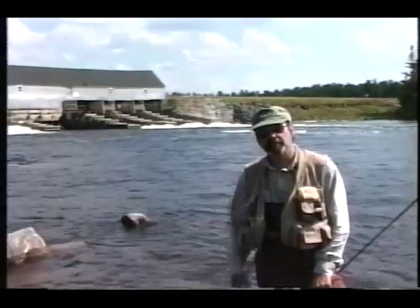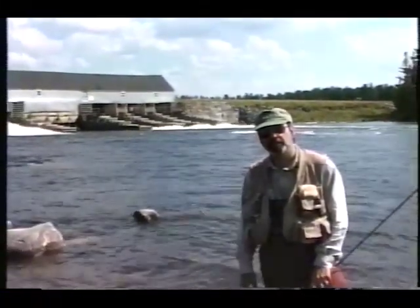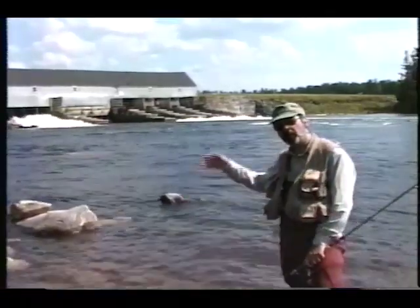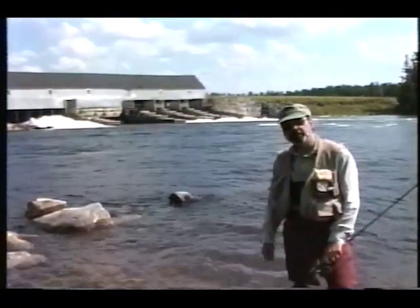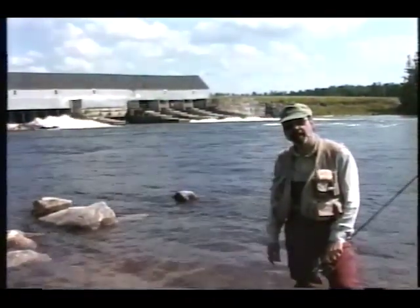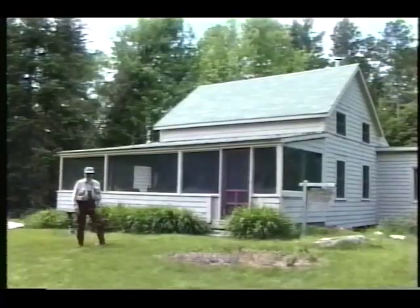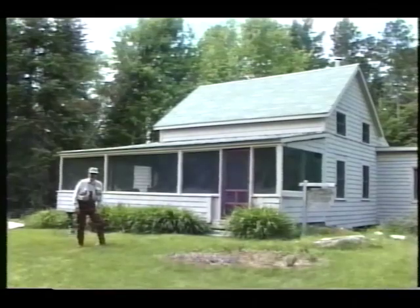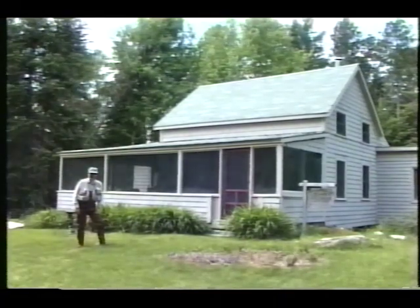This is where Carrie Stevens first cast the famous Gray Ghost fly. Why don't you take a walk with me, and we'll go up and look at the house where Carrie Stevens first tied the Gray Ghost pattern. In 1924, in this house, Carrie Stevens first sat down and tied the famous Gray Ghost streamer.